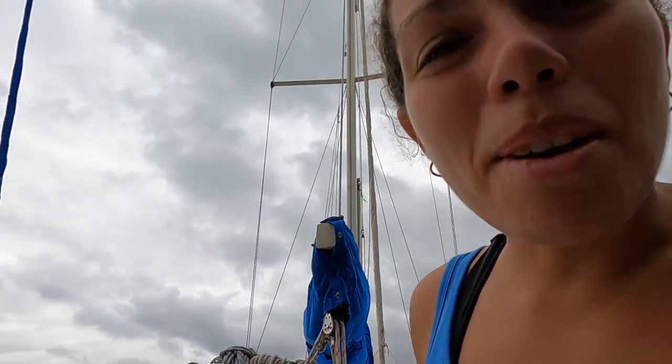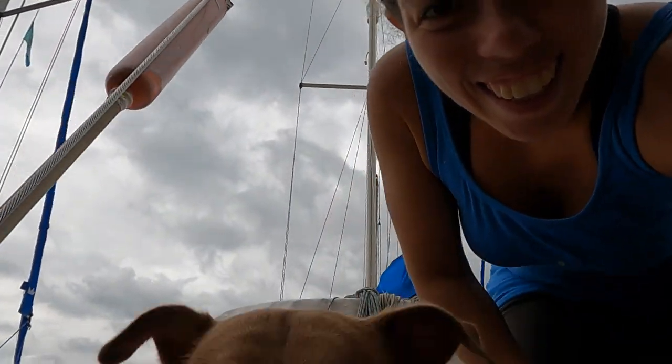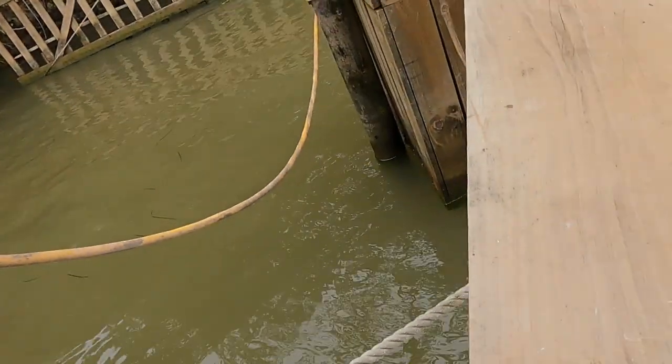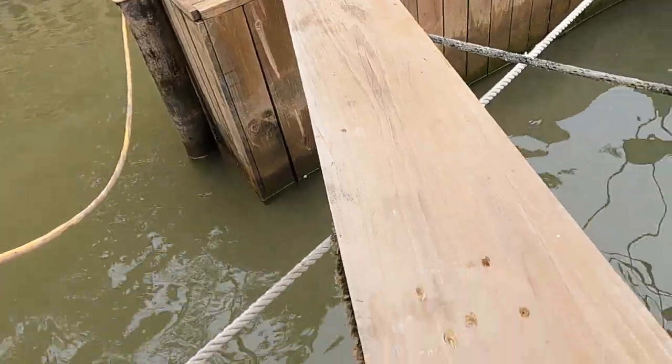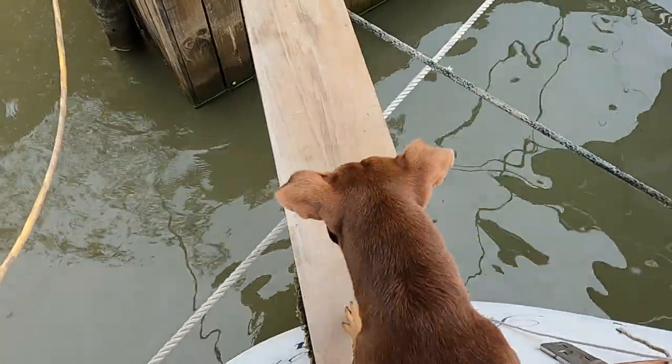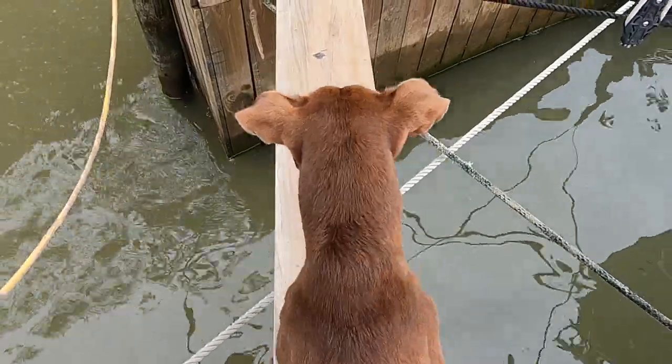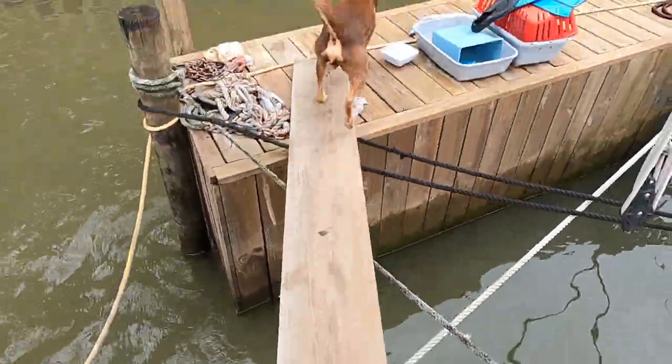Robbie's birthday dinner. But Choco's too afraid to go across the gangplank. Come on, Choco. You can do it. Yes, good boy. Is this okay? Oh, yes.